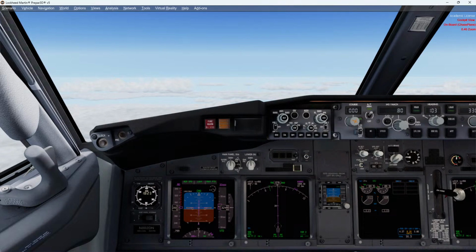Okay, ladies and gentlemen, I'm going to excuse myself from the flight deck for a few minutes. Wifey is ready to go to bed, so I need to get her upstairs.